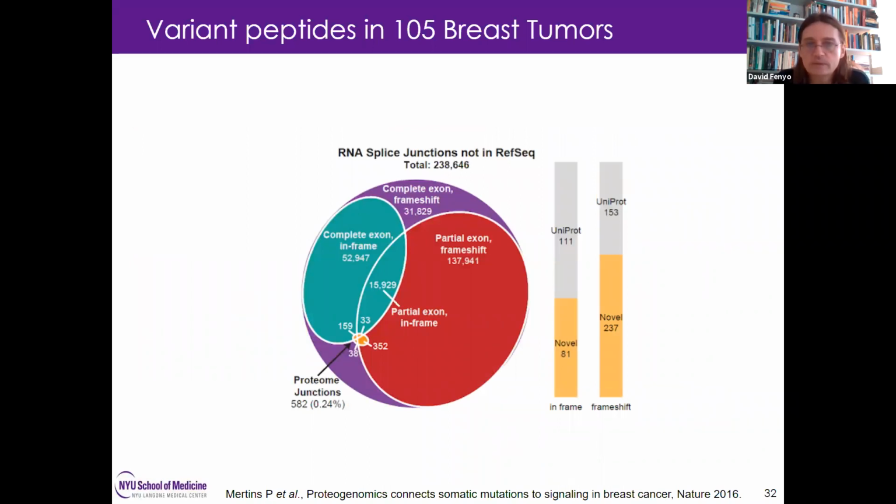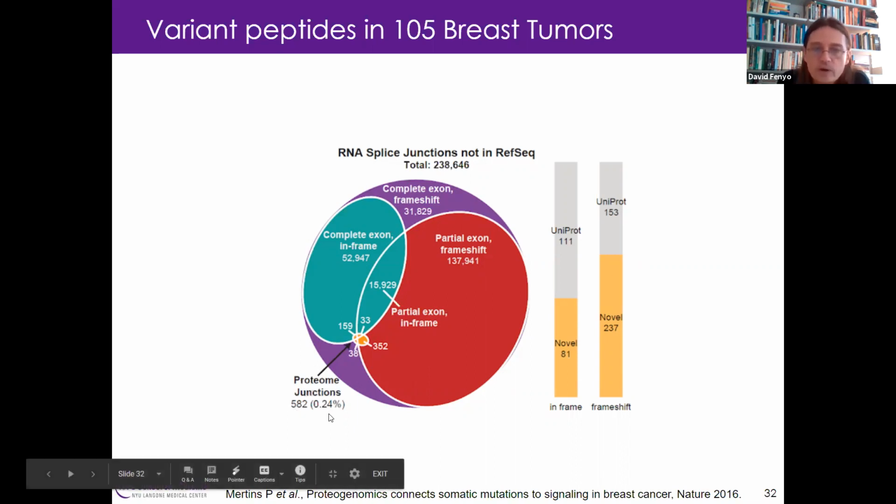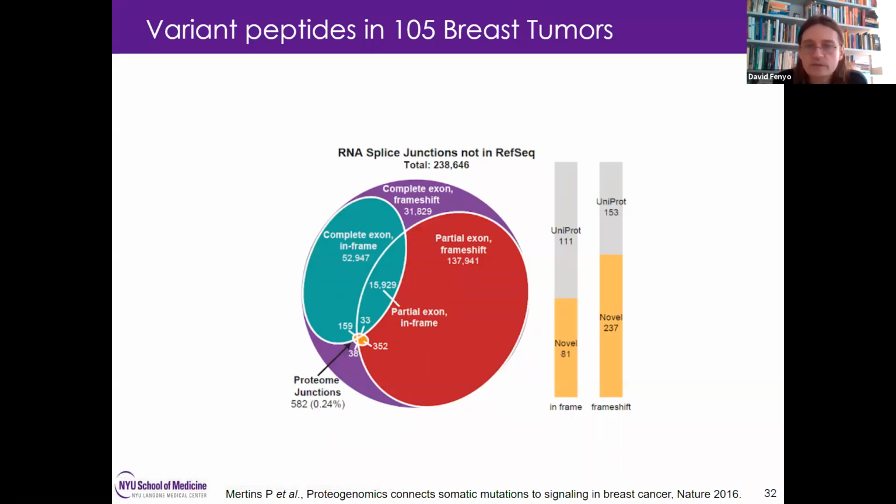If we look at the splice junctions, so now these are splice junctions that we see from RNA-seq. So we see a lot of those. Again, the RNA-seq data in this case was quite deep. But here, we only see very few of these in the proteome. So now this is a small fraction of a percent. There could be many explanations for that, but probably a large effect is that many of these never make it into being proteins. Even though we observe them at the RNA level, if they get translated, most of those proteins will be degraded very fast because they don't fold properly.